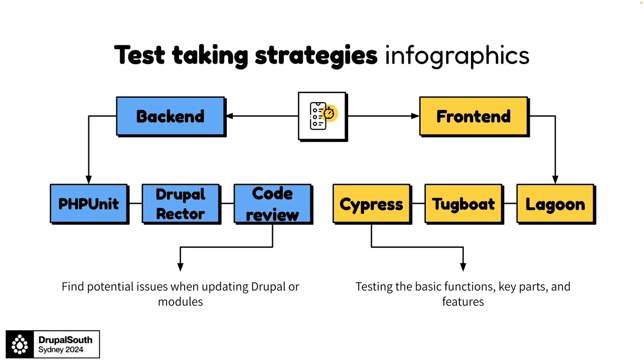So this two-pronged approach ensures both the front end and back end of GovCMS are carefully tested and secure, meeting our design requirements from the initial stages.